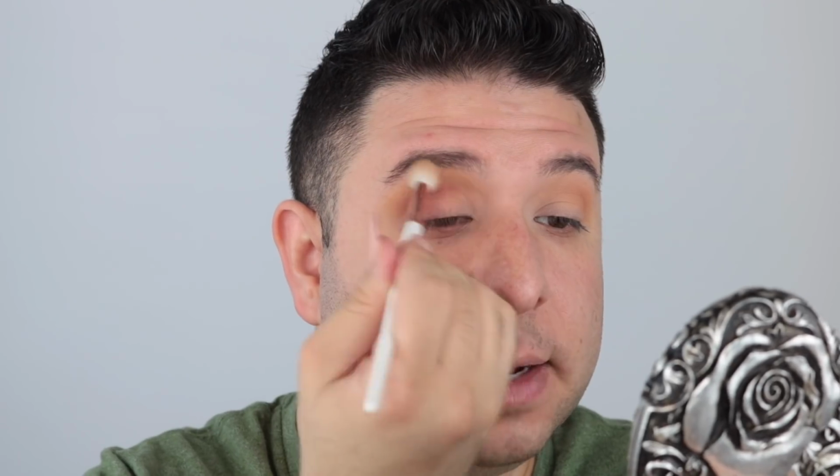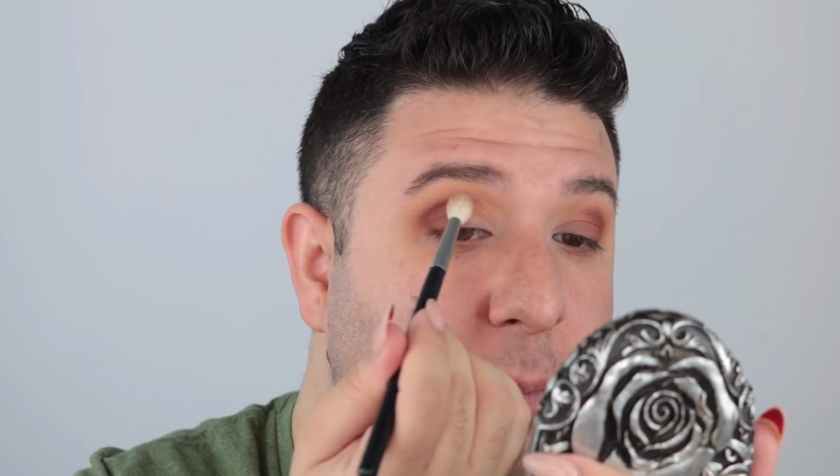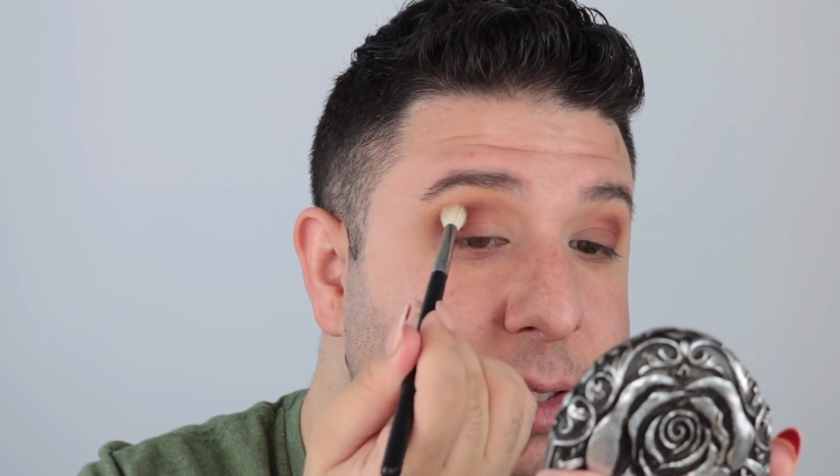I'm going to switch back to that first brush just to blend the edges and make sure it's smooth. So I went in and built that up a little bit, and these are definitely blending quite nicely. I don't have any issues with adding color, but it really does blend nice if I find I put a little too much, or if I go a little too high with the color. I just dip into a flat blending brush and it really softens quite nicely.